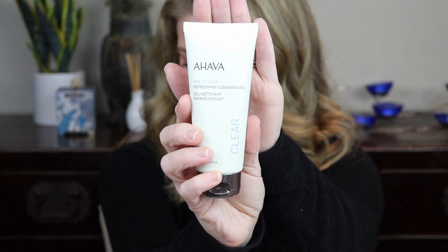Ahava, this is their cleanser called Time to Clear Refreshing Cleansing Gel. I have a couple products of theirs that I have gotten in subscription boxes. I have a mask of theirs that I really like. In fact, I like it so much I would consider repurchasing it. And while I don't need a cleanser, I'm about to. So this is something that will be nice to have in the closet and know that I can use.